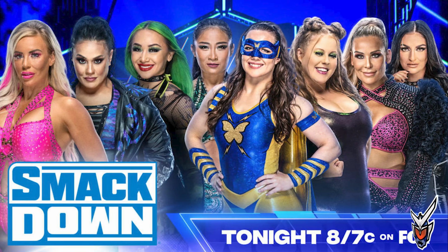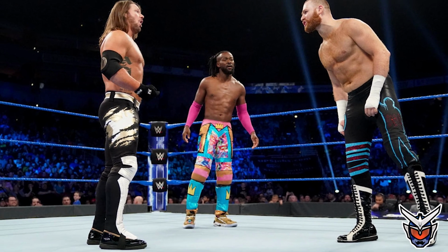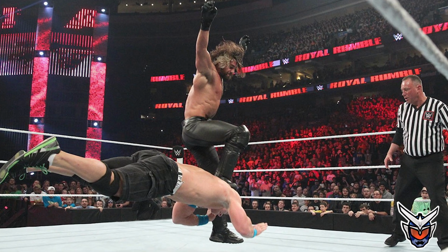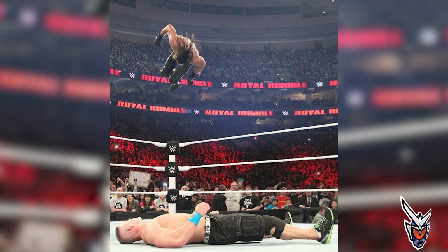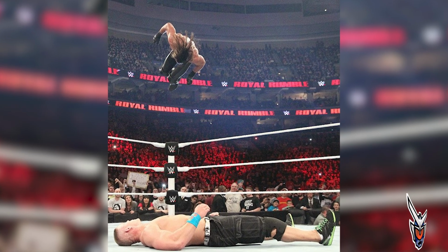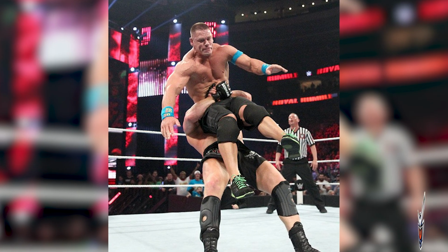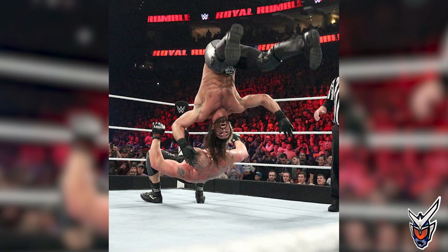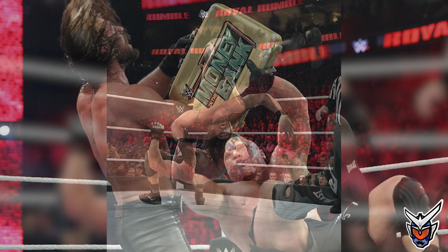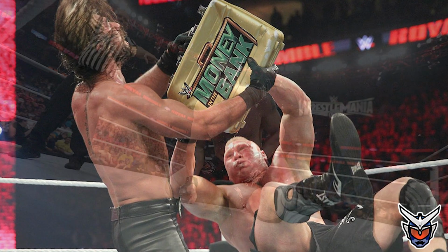A fatal four-way or anything larger can become overcrowded and difficult to book. A triple threat is often a perfect way to settle feuds that extend beyond two wrestlers. One of the perfect examples of a good triple threat match happened at the Royal Rumble 2015, where Brock Lesnar defended his WWE Championship against John Cena and then Money in the Bank contract holder Seth Rollins. This match was absolutely amazing. There were certain points in this match where I thought Seth Rollins was going to walk away with both the Money in the Bank contract as well as the WWE Championship. But in the end, Brock Lesnar was able to retain his title by hitting the F5 on Seth Rollins.